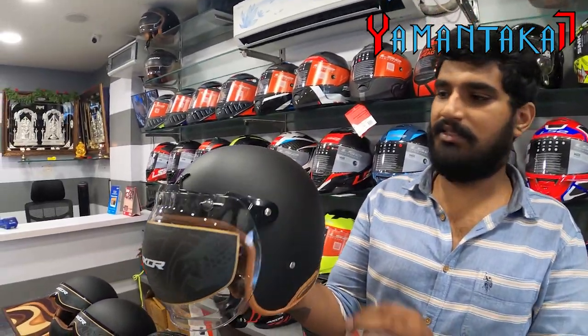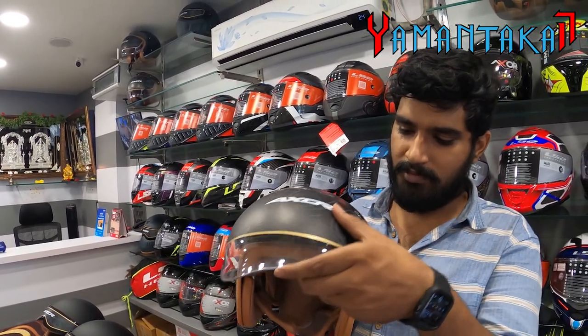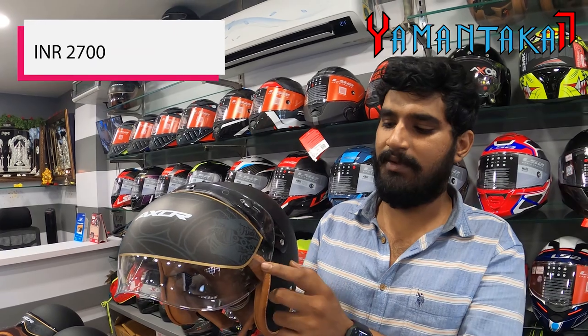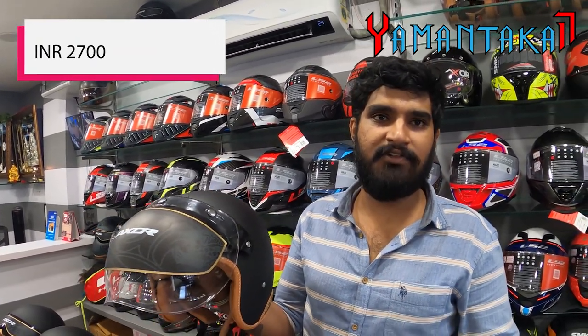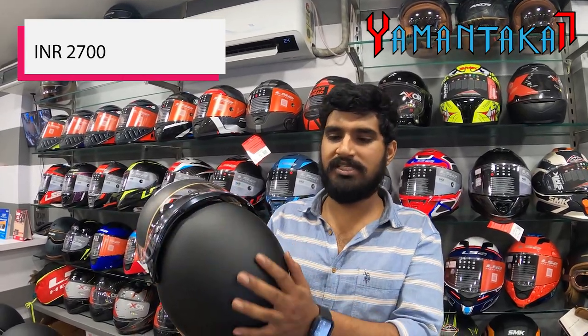This is also a retro helmet, but this is not a carbon fiber model. This is a basic fiberglass model. This is also fully removable, washable. Comes with a bubble visor. This helmet will be mainly good for Royal Enfields, Classic 350, Meteor. For those models, this one will cost you 2,700.